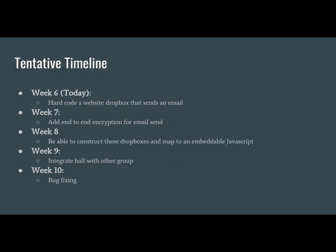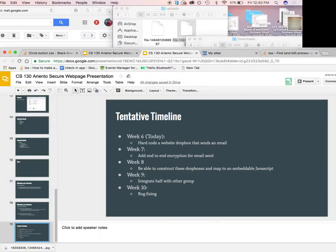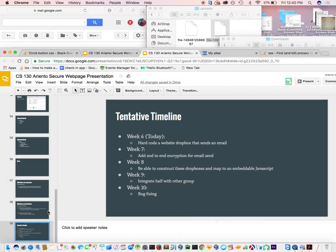So here's our tentative timeline. By today, we have hard-coded a website Dropbox that sends an email. By next week, we need to add encryption to the front end. Week 8, we need to be able to construct these Dropboxes and map it to an embeddable JavaScript and HTML. Week 9, we integrate our half with the other group's half, and then week 10, we're going to be fixing all the bugs there. And that's our presentation.